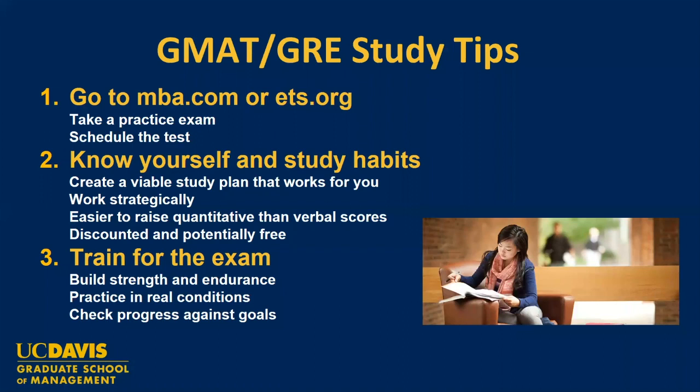And then the last thing I would mention is train for the exam. You want to build your strength and endurance. This is an intense test. It's 3 to 4 hours of time all at once. So when you are doing that prep, make sure you're practicing in real conditions. So when you're taking a practice exam, don't take it over the course of 2 or 3 days. Carve out 3 or 4 hours to sit down and do all parts of the exam at once.